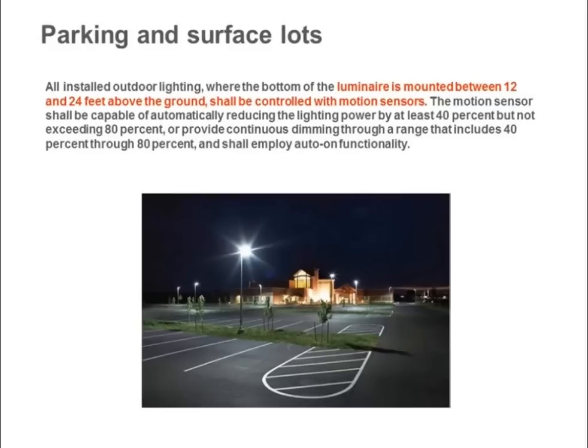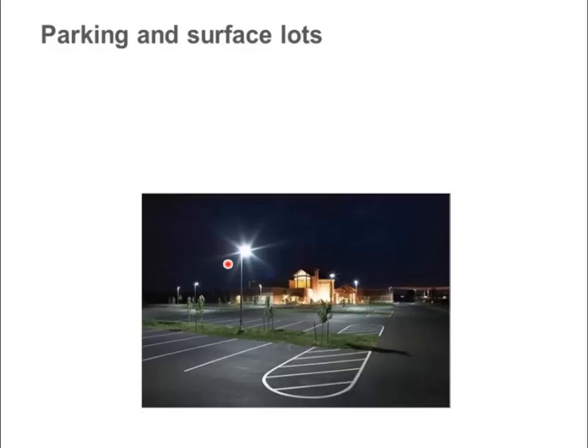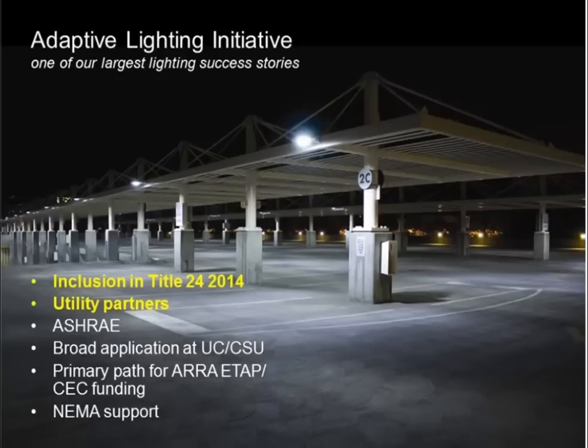As for the codes and standards process, the way this reads in Title 24 is that all luminaires mounted between 12 and 24 feet above the ground shall be controlled with motion sensors. So this kind of adaptive lighting is now wired as a best practice within Title 24. Adaptive lighting for parking structures is included in Title 24, and we have broad utility programs now in the state.